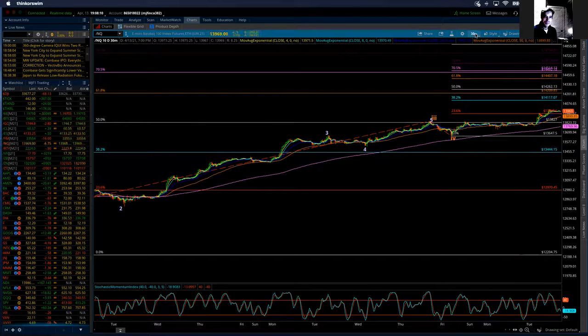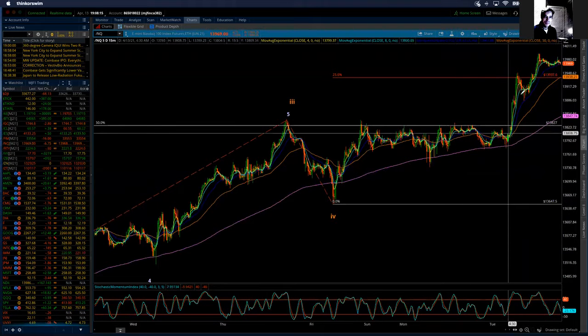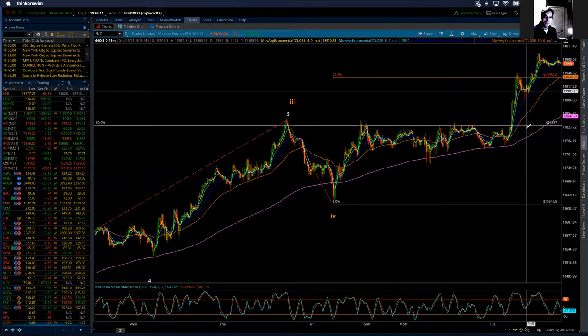Again, I'm going down to the 15, and I'll probably take some of this Fibonacci up so we can see it. These moves were outstanding. That's really what you're trading for. You want to be there. You want to participate. When your moving averages are in line, everything is lined up. It all fits. Then you can work the trend.